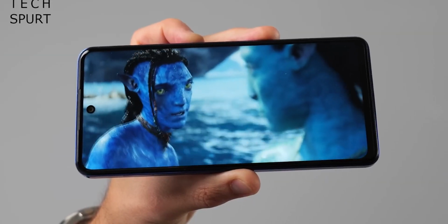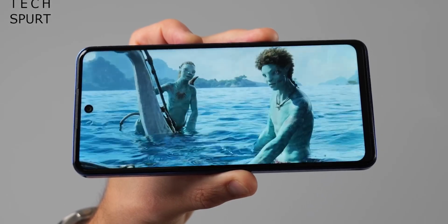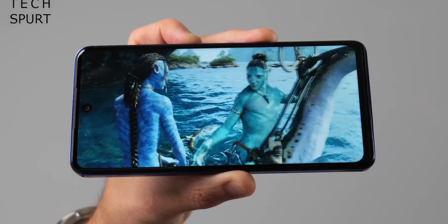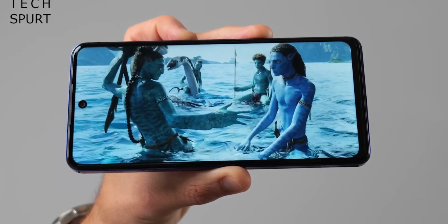Kicking things off with the build quality, the Tecno Pova 5 is made out of plastic at the rear and sides, which is quite normal for smartphones at this price bracket. Up front is a 6.78-inch IPS LCD display with a resolution of 1080 by 2460 pixels and support for 120Hz refresh rate, which has become a standard on Tecno Pova series.